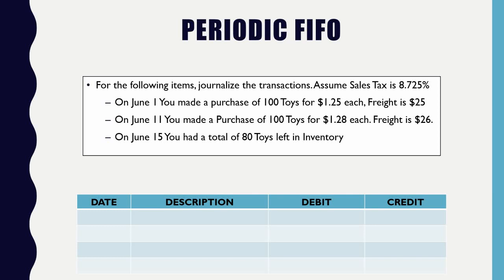We've got June 1st. You made a purchase of 100 toys at $1.25 each with the freight of $25. Then on June 11, you also made another purchase of 100 toys at $1.28 with freight of $26. And then lastly, on June 15, you should have a total of 80 toys left in inventory. Okay? So that's just this information given to us here. Now, how to properly journalize, which we've already learned.